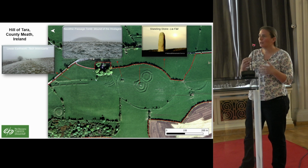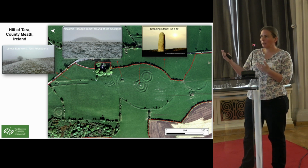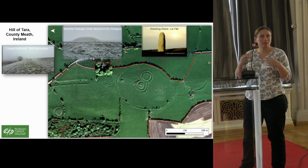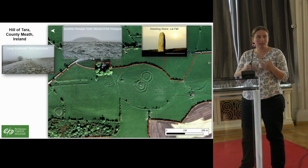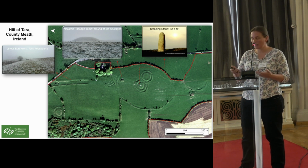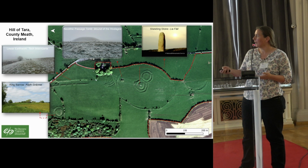But there has been a huge influence in the past, particularly with Tara, and I'll show you in the next slide, of where historical documents have really informed at the outset what we understood about the site. And it's really only with, I suppose, the onset of aerial archaeology in particular, which we'll see, that we started to see beyond the documentary sources and look at the archaeology. We've Rathgráinne, which is a ring barrow, quite a substantial one.